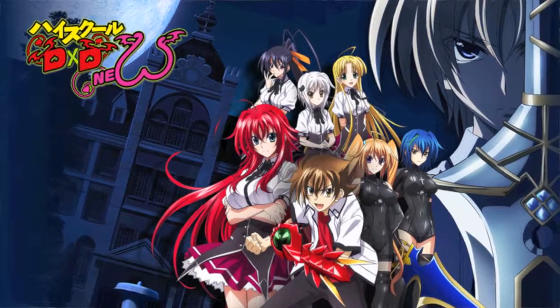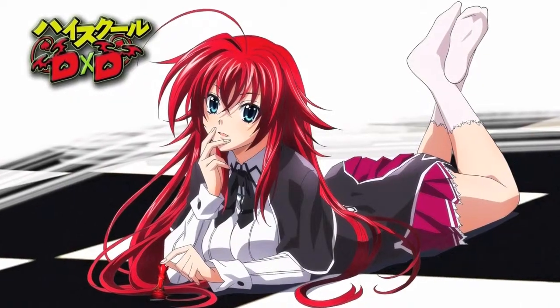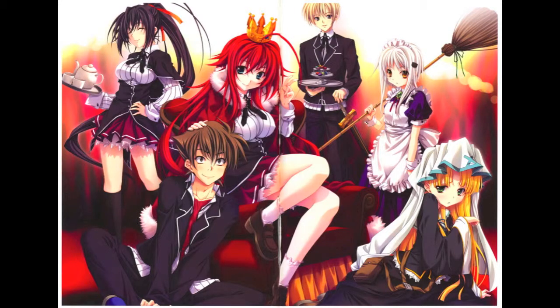Number 2, this one is called High School DxD, and it's not safe for work. Okay, this is a very perverted anime. The main character himself is known as a very perverted guy. He's a human at first, and this story revolves around angels, demons, and fallen angels. And basically they're split into like classes and stuff, and the main character gets killed by a fallen angel, but then a demon saves his life, and then he becomes her servant.